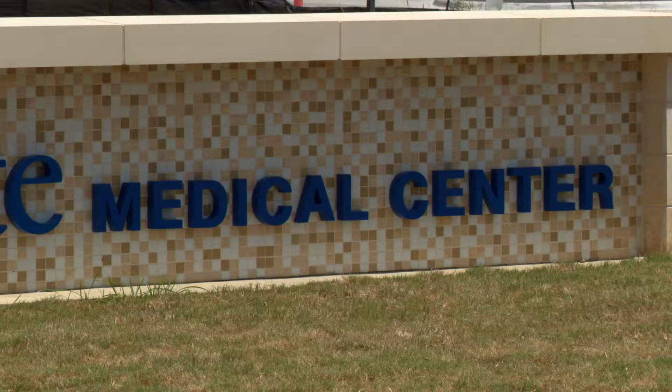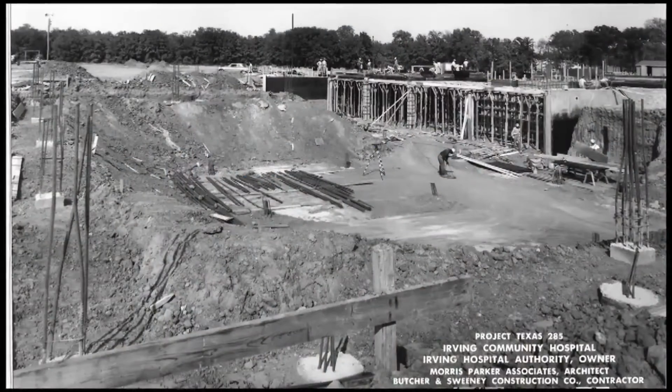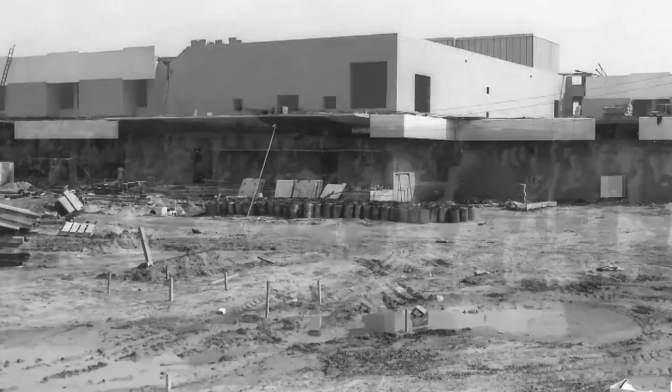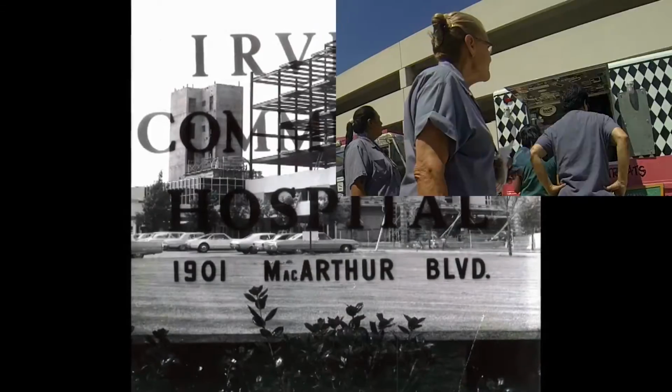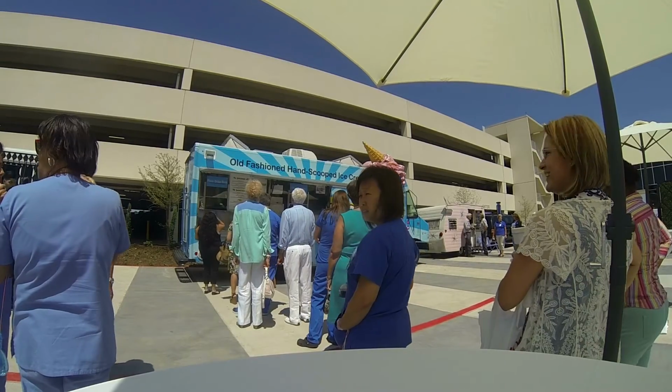New signage showcases the new name and affiliation, but at this hospital that marked its 50th anniversary just last year, the history is also honored amid all the change and modernization. The ones of us who are a little older, most of us know this as Irving Community Hospital. Even as the celebration continues on this day, there is talk of what could come next.